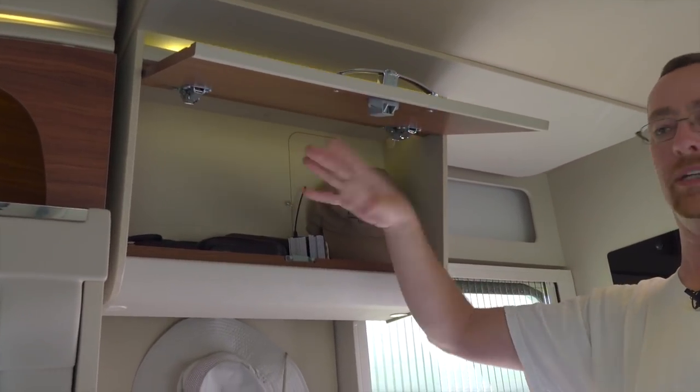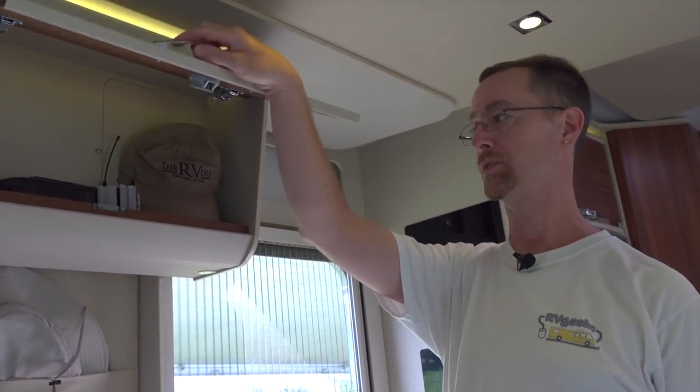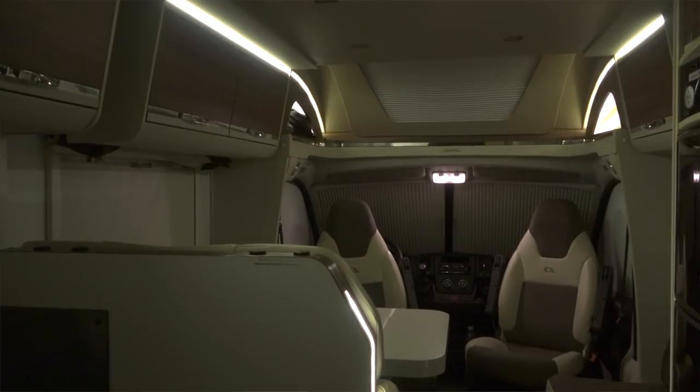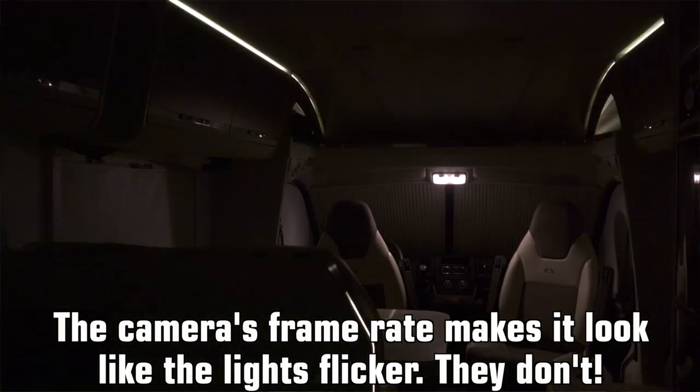So when you open the cabinet door, when these lights are on, the cabinets themselves are lighted as well. That was really smart. The lights themselves, these indirect lights, also dim. Just a push and hold on the switch, and the lights will go dimmer, which is, again, really nice when you just want some indirect light to keep the inside of the RV lit up without actually having direct light.